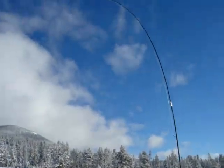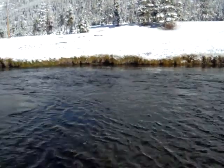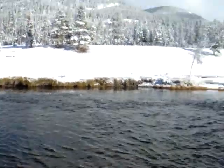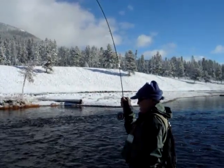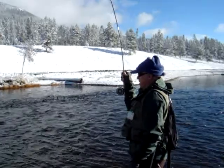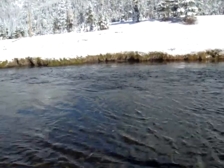Dad's got a nice one on. Darren and I both fished this spot. We couldn't get him. Big rainbow.